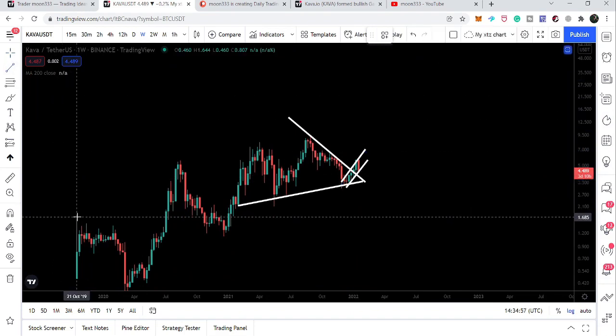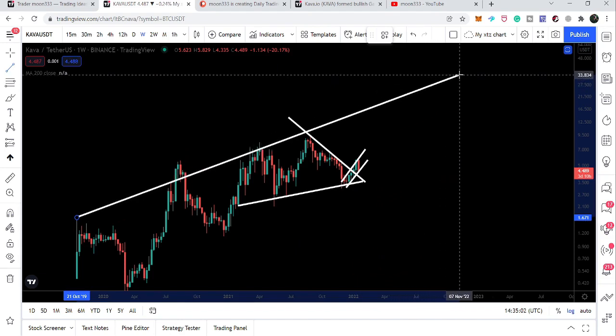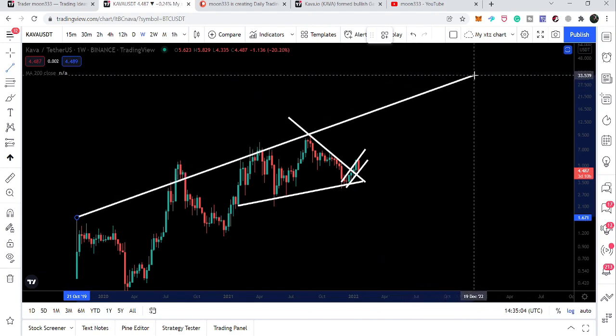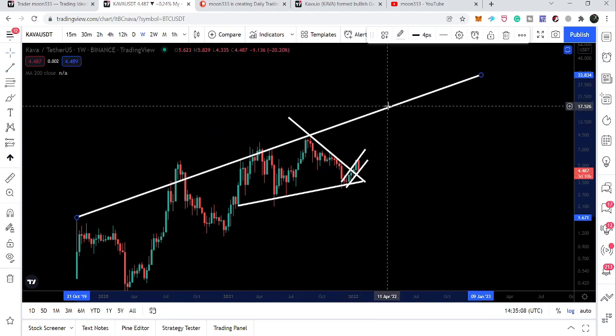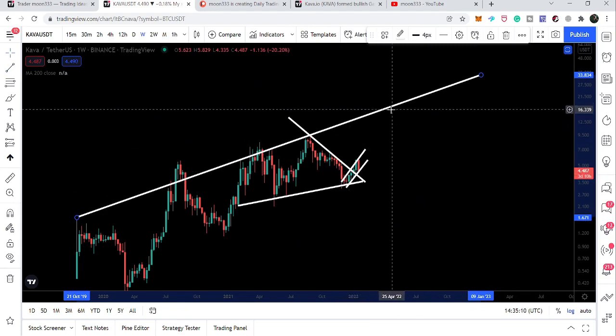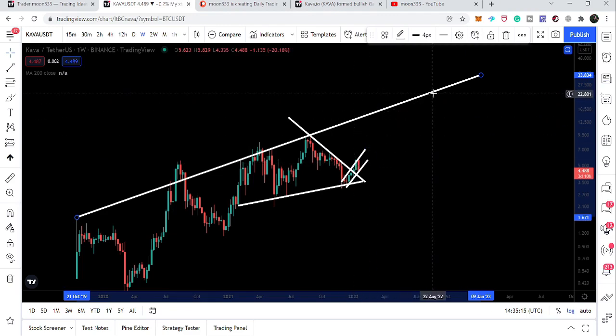But I'm expecting that this time, after this breakout from this triangle, the price line can set a new all-time high, because you can see during every rally the price line is setting a higher high than the previous high. And for example, if the price line reaches here, then it will be approximately at $15 to $16. It depends where it will hit this resistance.